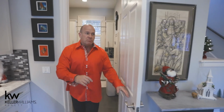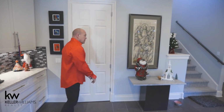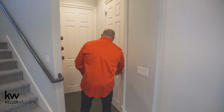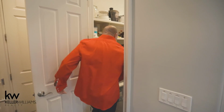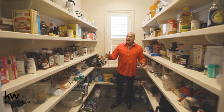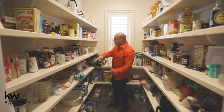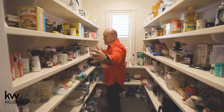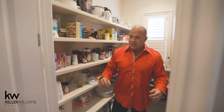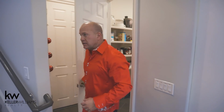Over here, this is not the pantry. Remember, that's our utility area. The pantry is right over here. And how about this for a great sized pantry? I'm 6 feet tall. You got rows of storage, and look at the depth you have in this room. Amazing pantry.